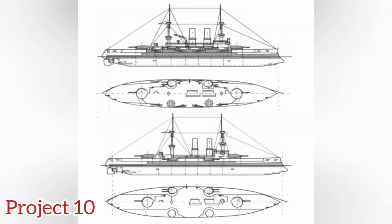Designs 10A and 10B were more closely related to 5A and 5B. We once again see the arrangement of the hexagonal turrets, however this time they are twin mounts, and we can also see some guns were placed in casemates. The weapons are described as being a mix between 21 and 24-centimeter guns, so I'd assume the 24-centimeter guns are in the turrets, while the 21-centimeter guns are in the casemates.